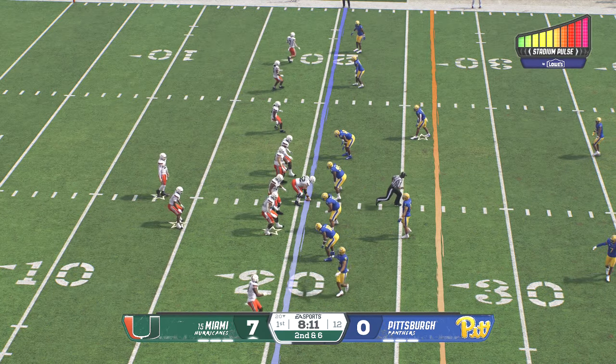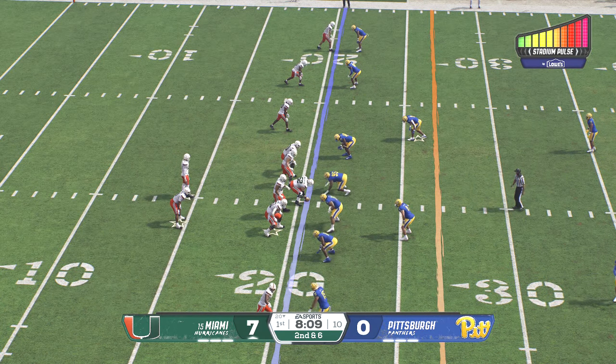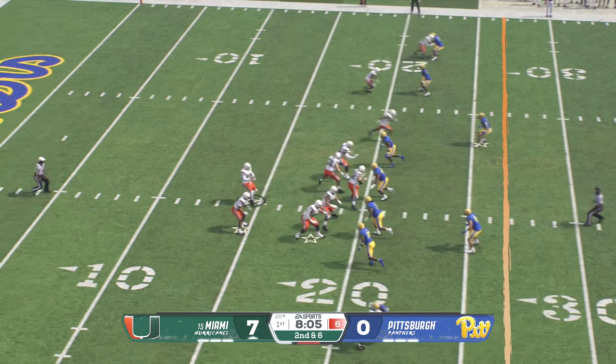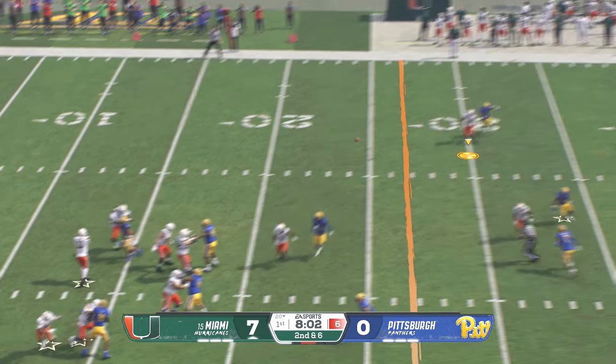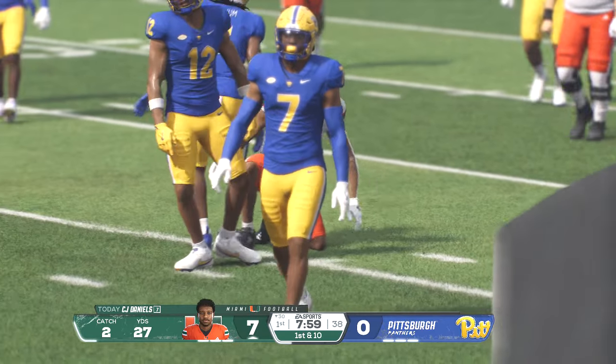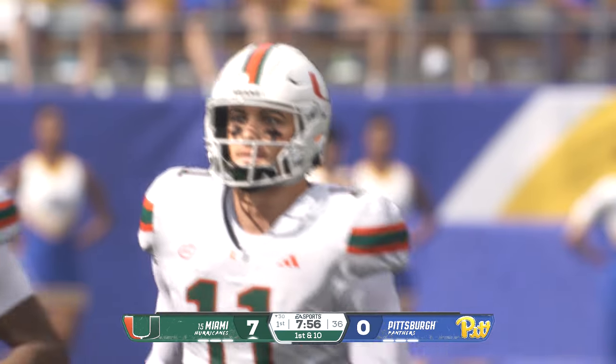Set. Here's second down. Scanning the field. It's Beck. Caught near the sticks. It's Daniels. And the gain just good enough for a first down.